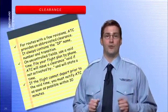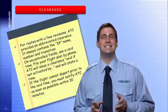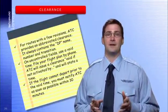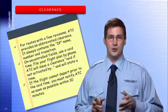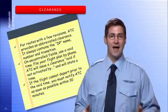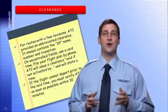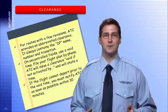Now on uncontrolled fields, you want to use a void time. You should contact ATC by phone and file your flight plan. ATC will then issue you a clearance void if not activated by time, and then they will state a time. If the flight cannot depart prior to the void time, you must notify ATC as soon as possible, but within 30 minutes.